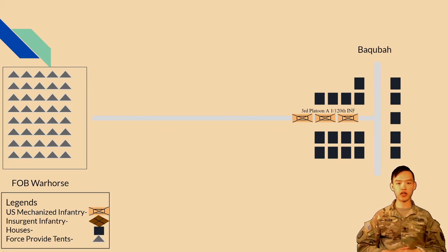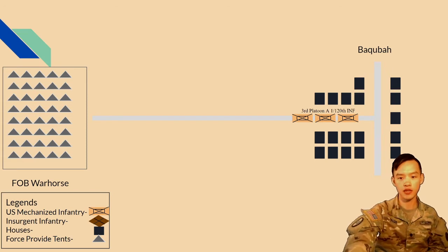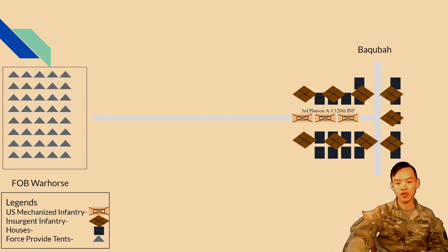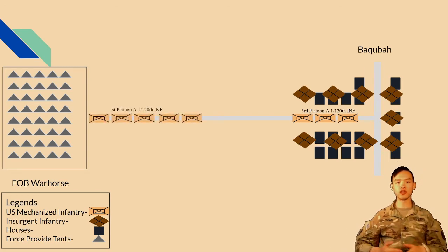So 3rd Platoon, Alpha 120th Infantry, was on a patrol in Bakuba where they were attacked and ambushed by insurgents. During this time, 3rd Platoon was able to launch a counterattack against the insurgents. However, due to battle damage and being battle worn, 3rd Platoon had to stop their advance. During this time, 1st Platoon with Captain Cash mobilized and left FOB Warhorse to reinforce 3rd Platoon.